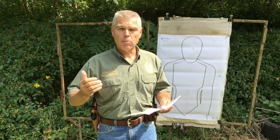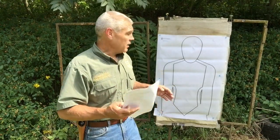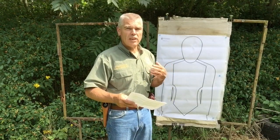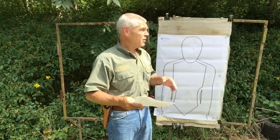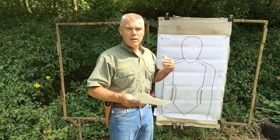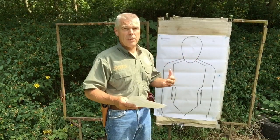I'll be using my timer to make sure I get my shots off all within the allotted time limits. At the end of the course, in order to be considered qualified, the shooter has to have 76% of their shots, or 38, within the proper scoring area of the target. Now, South Dakota does not use this particular target. South Dakota uses a modified B-21.